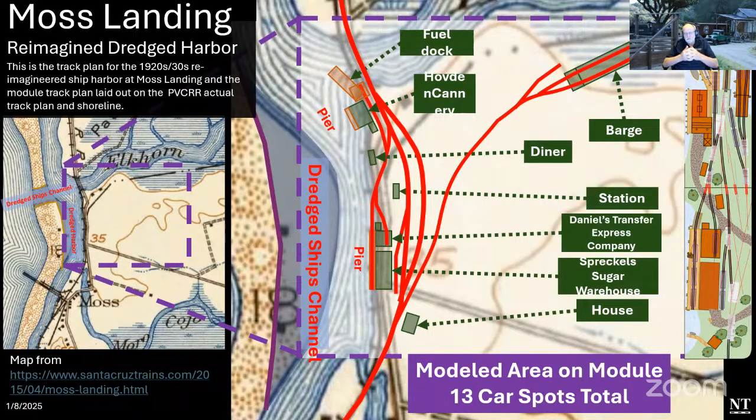What I've presupposed here, by recreation of history, and we get to do that as model railroaders, is that this never happened, that the river continued to go through Moss Landing, therefore it was open to the coast, and they dredged out the harbor there. If you've ever been to Moss Landing, right in front of this area, where all the green boxes are on the picture to the right, is where there's now a Duke Energy power plant. So this is literally right in front of that.